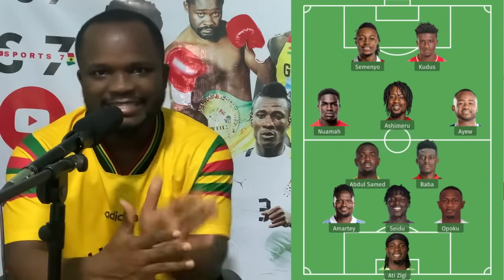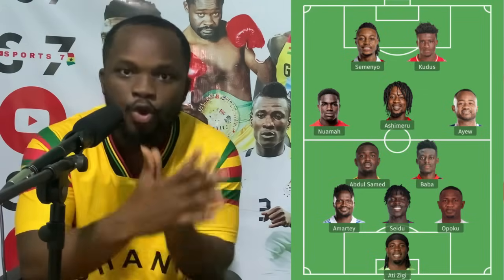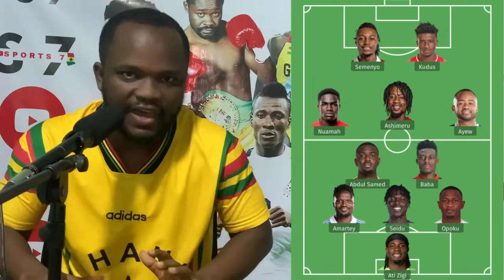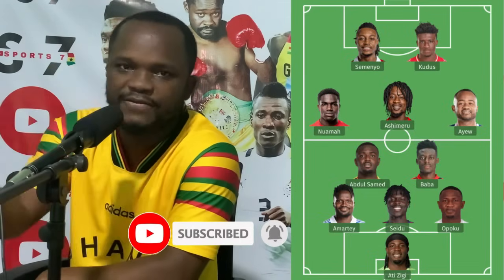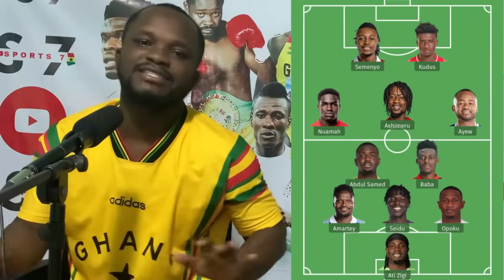Antoine Semenyo will bring that pressing, that energy, that agility and everything in front of the goal, and he is very deadly when it comes to goals. So this is our 3-5-2 formation that we can use to score more goals versus Madagascar and win the game. World Cup, FIFA World Cup qualifier, 17th of November 2023, and it is very, very brilliant.